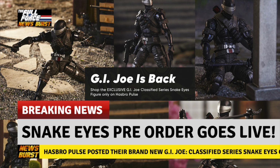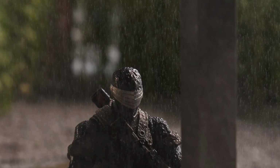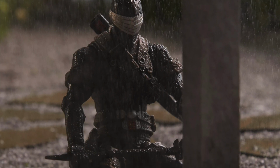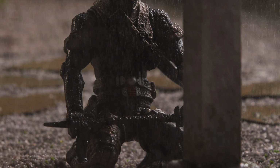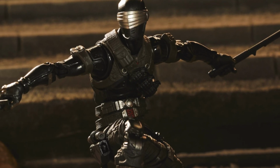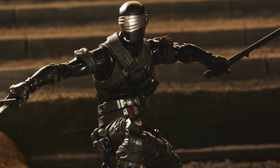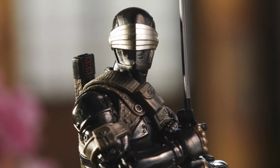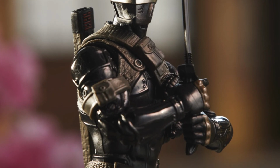I mean, we've talked about the Snake Eyes figure ad infinitum now, but some of those product images that Hasbro posted were absolutely gorgeous, weren't they? Oh, they were, yes. I love that one where he's kneeling in front of that kind of tombstone thing in the rain. Yep. Oh, man, it's just fantastic. I really love the presentation that they're going for, and it shows how much extra detail you can get with that 6-inch scale.